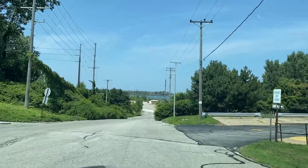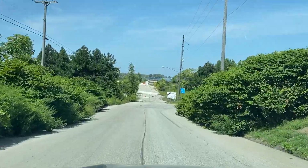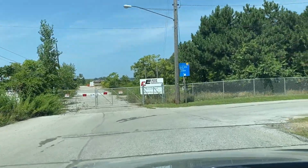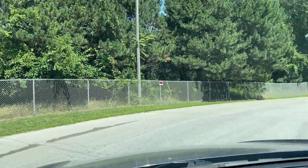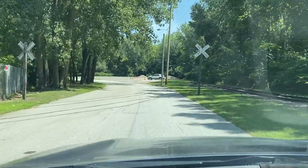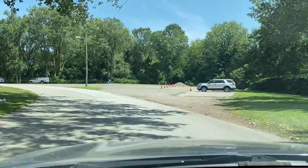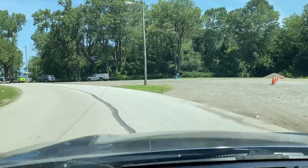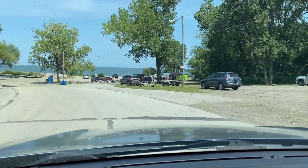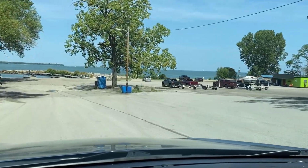I am heading down to the East Avenue boat launch. I had been here before when it was a rainy day and I had my friend with me. But we're going to head down to the public launch here, which is near where the alligator had been spotted. It has not been seen for quite some time now. Oh, lots of boats down here. That's a lot of boats for this little launch, but it's a great little launch.